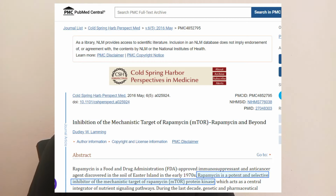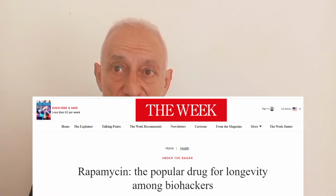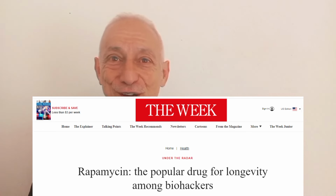It's also effective in treating certain types of cancer and other serious conditions. This is because rapamycin inhibits a crucial pathway in our bodies known as mTOR. The mTOR pathway is involved in cell growth, protein synthesis, and metabolism. By inhibiting mTOR, rapamycin can help slow down or stop the growth of cancer cells. Because of its effects on the mTOR pathway, some researchers and enthusiasts have started exploring rapamycin as a potential longevity drug. The idea is that by slowing down cell growth and metabolism, rapamycin might help extend lifespan and prevent age-related diseases.